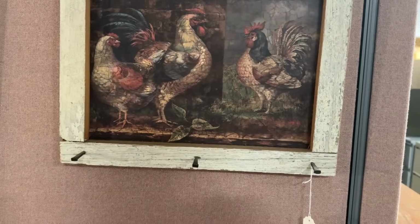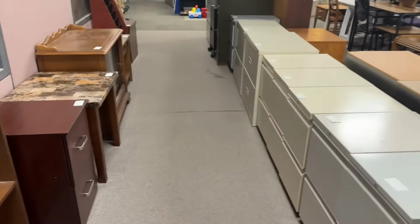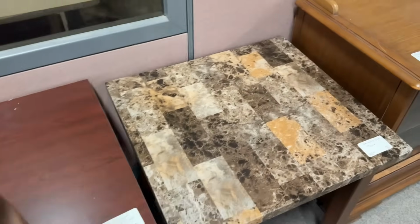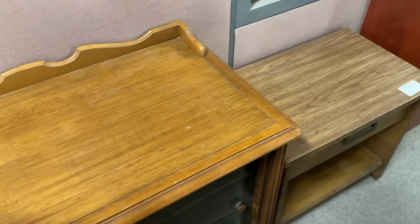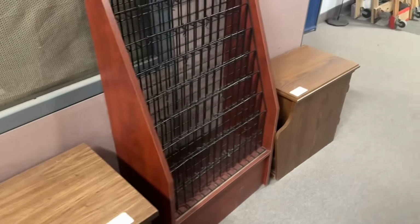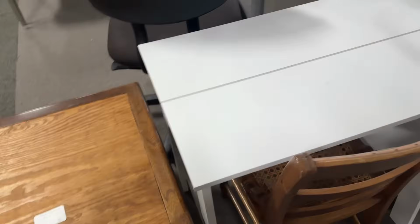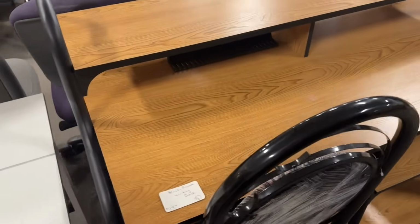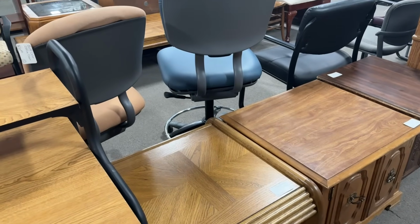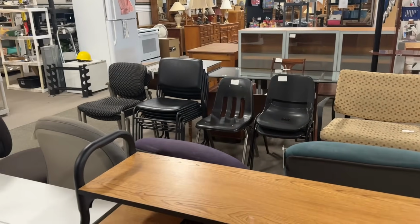This with the nails, $8, but again, I am just out of space on my walls, unfortunately. Okay, some furniture. $25, $49. I feel like maybe the prices have gone up again since the last time I was here. $30. Nice desk. Nothing super interesting. I'll just do a little panoramic here. Nothing that's really hitting me.